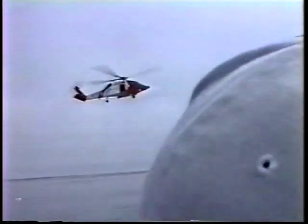Having a good understanding of helicopter operations can mean the difference in saving your vessel, your own life, or that of your crew.